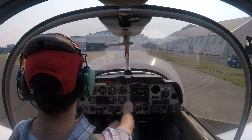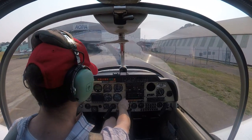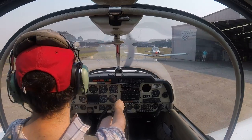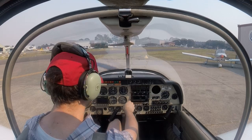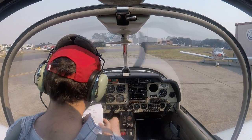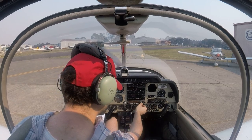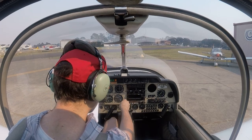Bankstown ground, helicopter Whiskey Mike Sierra, request operations on the western grass for the next 10-15 minutes. Whiskey Mike Sierra, contact Tower for that. Parking brake is on, lights and pitot switches off, avionics off.